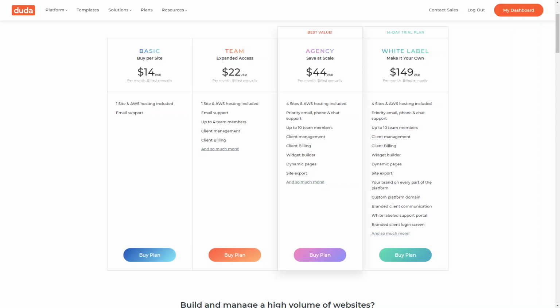You can have up to 10 team members collaborate on one site, and you have up to 4 sites that you can create. Then you have the white label plan, and this has more of the custom platform domain and the branded client communication. The white label plan allows you to change all of the labeling of Duda and just change it to your own, creating a more professional look as well.